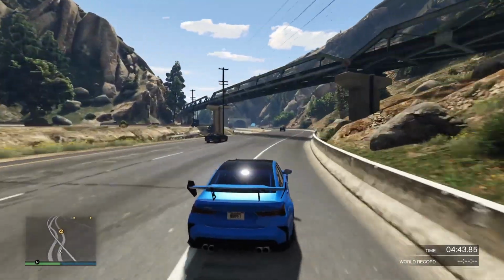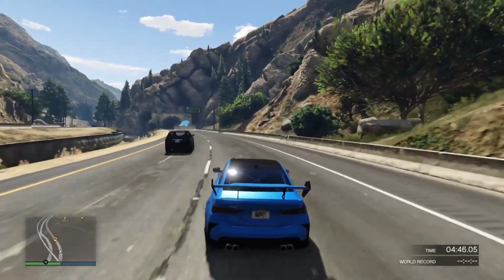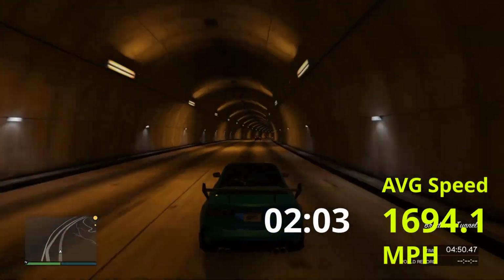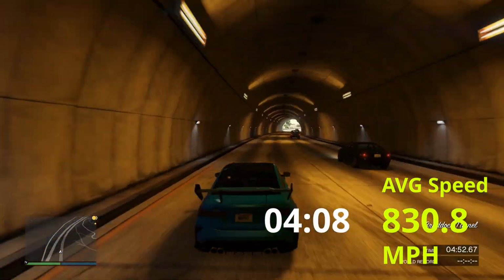But as soon as you put the upgrades on this one, it really brings it to life a bit. The handling feels good, everything feels so much better. So let's have a look at the top speed.